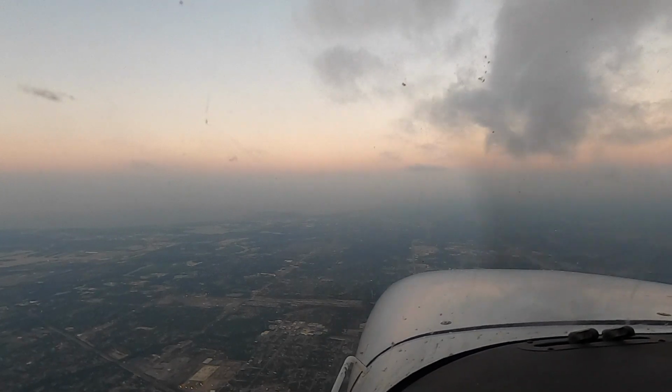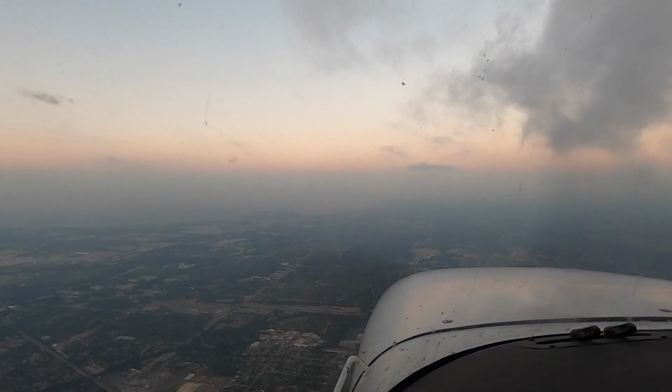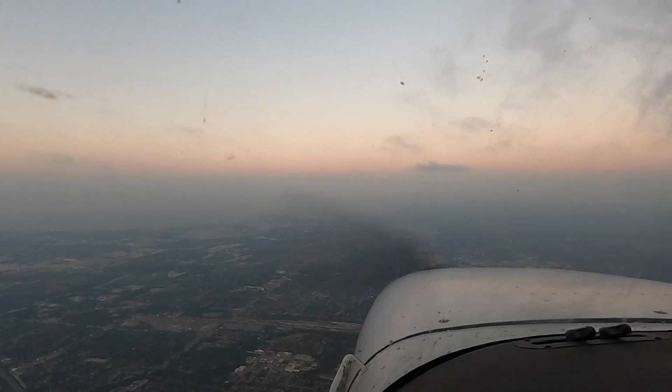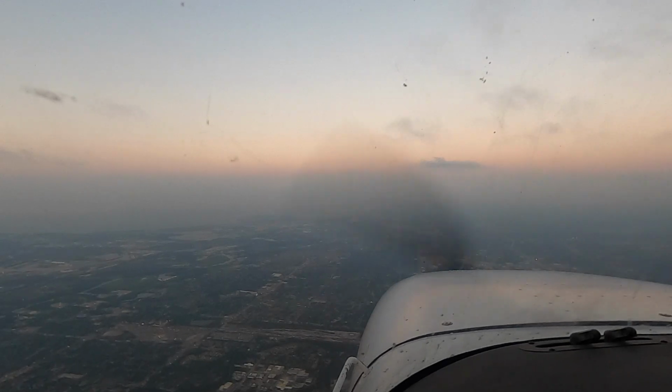All right. And we're kind of cruised out here. It's really nice. There's not really much we can do because I can't lean the engine out because of the break-in. So right now I'm just monitoring the engine and all the systems because this airplane was down for about 6 months waiting for an engine.